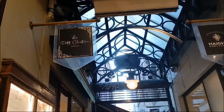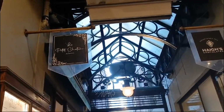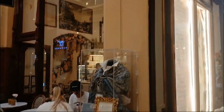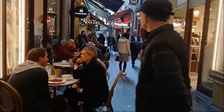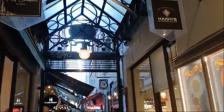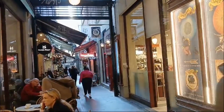Well, here I am in Melbourne, 16,500 kilometres away from Paris, and I can't get away from the French influence. I'm standing outside the Petit Chateau restaurant. It's more like a bistro, but we call them restaurants here. And there's a lovely laneway, which they've turned into an arcade. All food. Beautiful place.